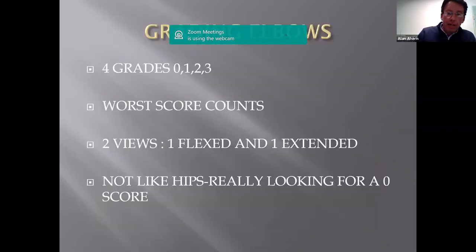We will see that in x-rays now in a couple of minutes. The grading system for elbows is simpler than it is for hips. There's four grades: 0, 1, 2, and 3. 0 being what we want, 1 being kind of a mild, 2 being a moderate, and 3 being a severe case of elbow dysplasia. But unlike hips, we really just want 0, if the truth be told.